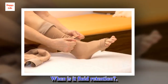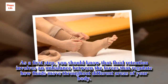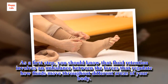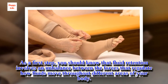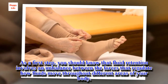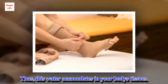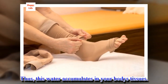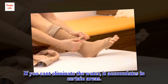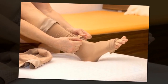When is it fluid retention? As a first step, you should know that fluid retention involves an imbalance between the forces that regulate how fluids move throughout different areas of your body. Thus, this water accumulates in your body's tissues. If you can't eliminate the water, it accumulates in certain areas.